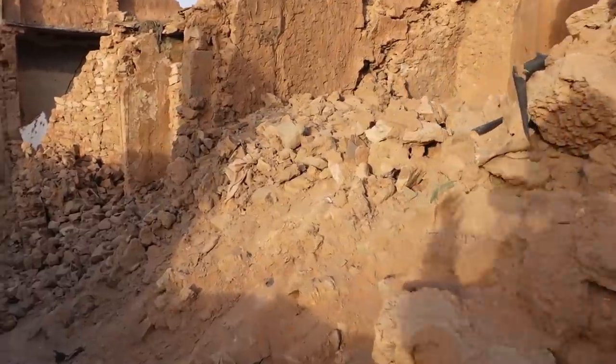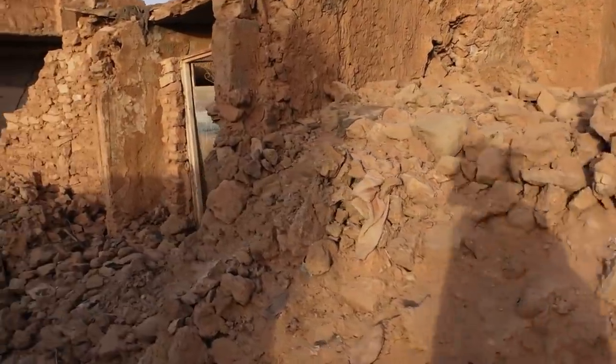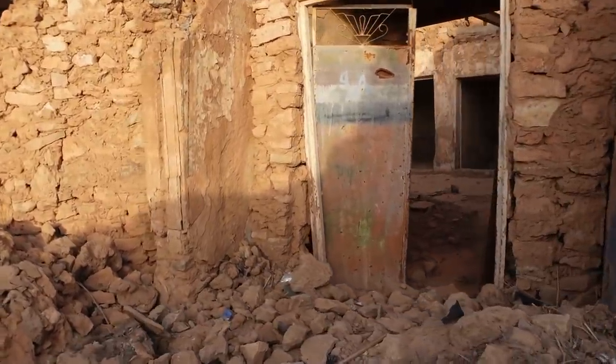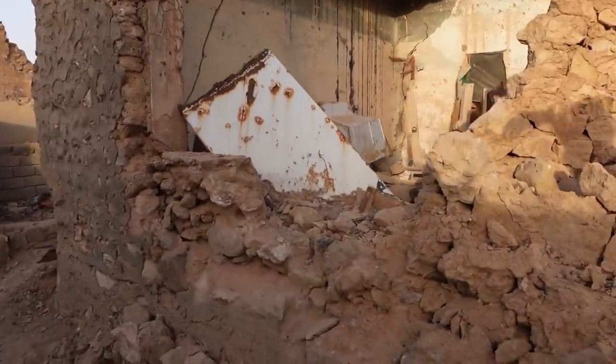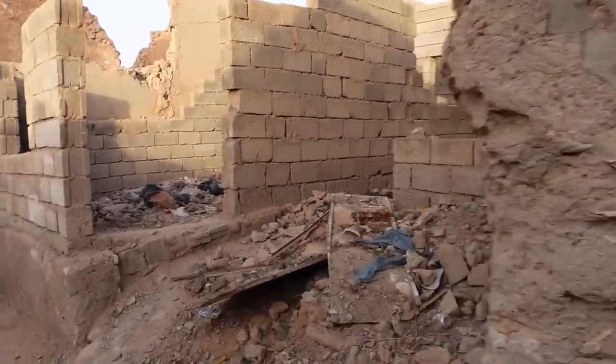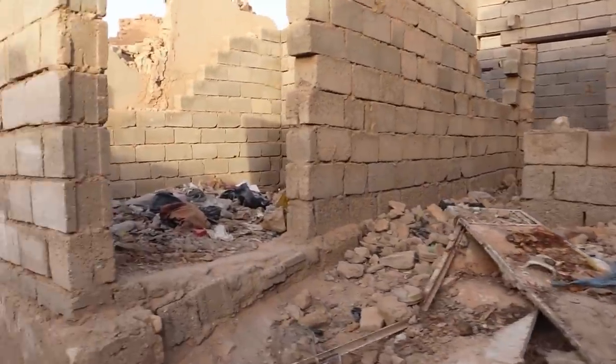Do you think they'll ever do anything with it, like fix it, make it look nicer? They fix homes, but not to live in it.